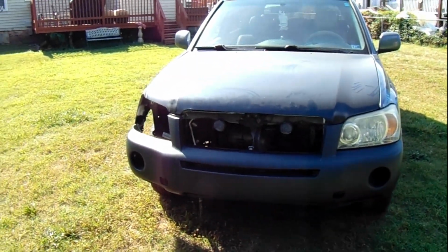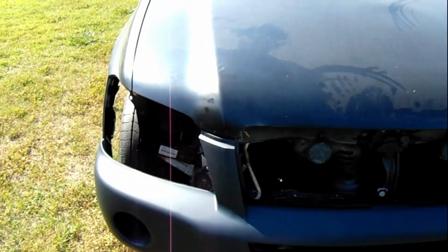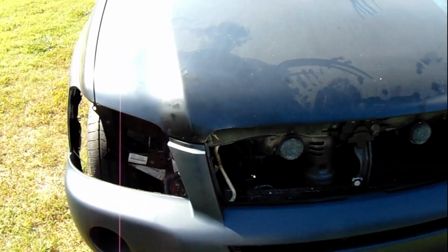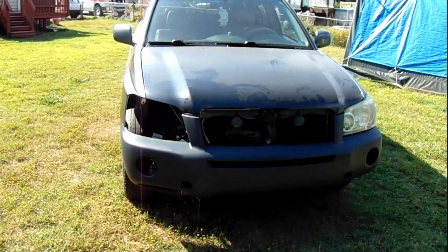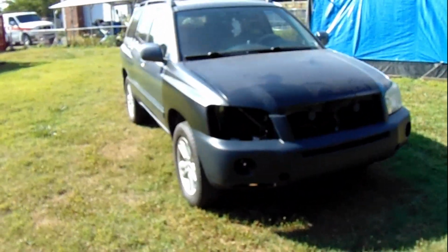The only thing about the bumper that I'm noticing is not fitting really well right here. I think I'm going to have to try to push that in just a little bit to get it to sit the way I want it to. But all in all, I think it's looking pretty good.